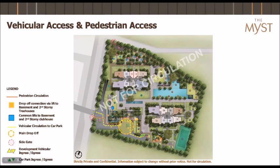Once you come down, you drop off your friends or family members, and you drive down to the car park this way. If you're at the model, you can see this entrance is for the rubbish service vehicle to go to the basement to collect your trash. For the grand drop off, we have your residential service counter, the concierge.